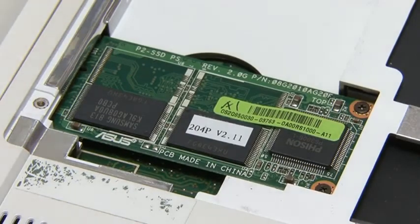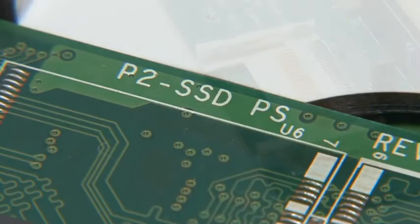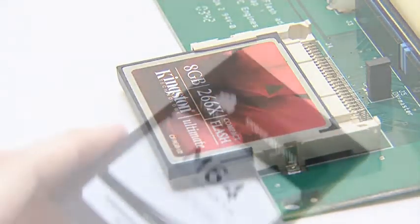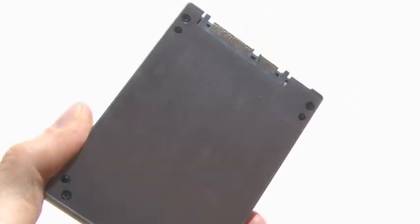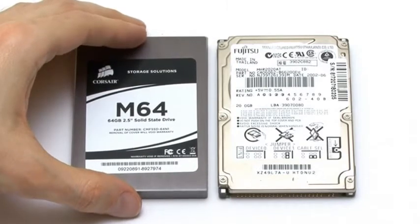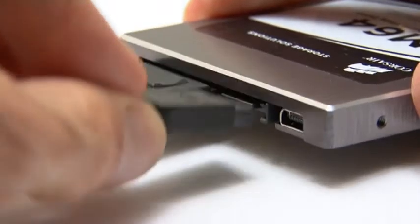Already, many netbooks and tablets use a solid-state disk in the form of a PCI Express or SSX card. For some time, adapters have also allowed compact flash cards to replace or supplement a traditional hard disk. However, there are now an increasing number of SSDs being manufactured as direct replacements for traditional hard disks. Most commonly, these are the same size as a 2.5-inch hard drive and connect via a standard SATA interface.